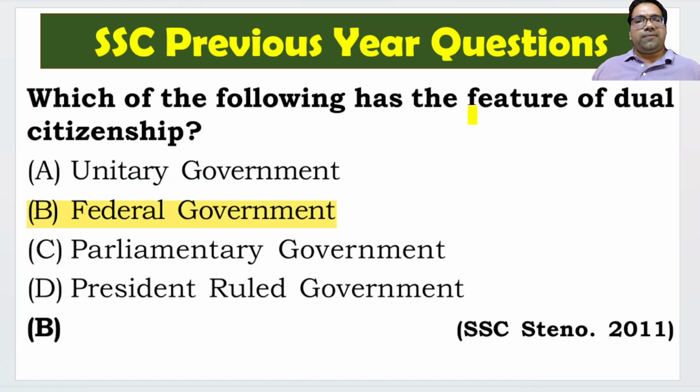Next, which of the following has the feature of dual citizenship? Dual citizenship is again a federal government feature. One citizenship is from the country, another from the state. For example, in USA, they have a central citizenship and they have a state-level citizenship. That's why it is dual citizenship.